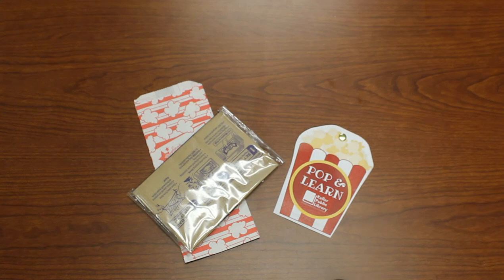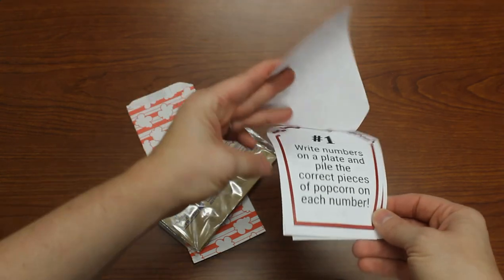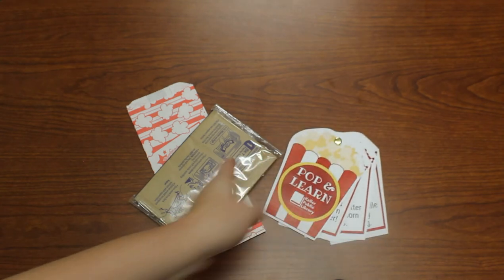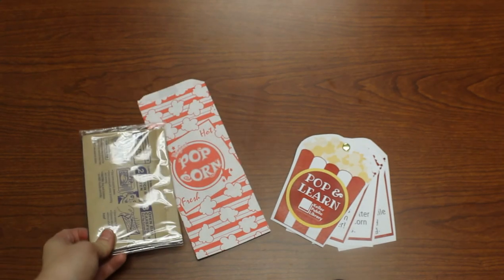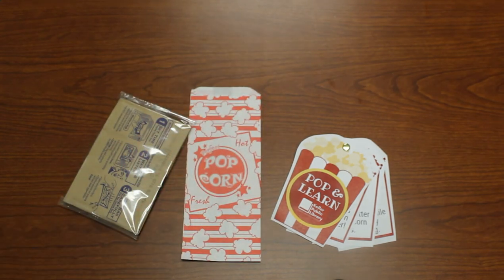Also included in your pack is a Pop and Learn activity book. Each page has a different activity that will help you learn something by using some popped popcorn. You could also pour some into the bag and have a nice warm popcorn snack while you learn.